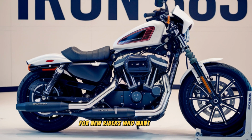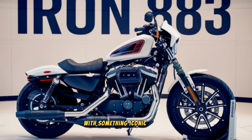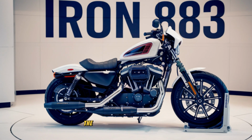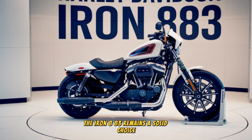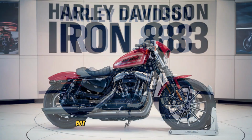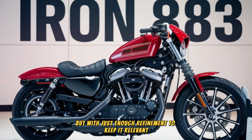For new riders who want to step into the cruiser world with something iconic, or for seasoned bikers looking for a second bike that keeps it simple and soulful, the Iron 883 remains a solid choice. It's a modern classic in every sense, true to its roots, but with just enough refinement to keep it relevant.